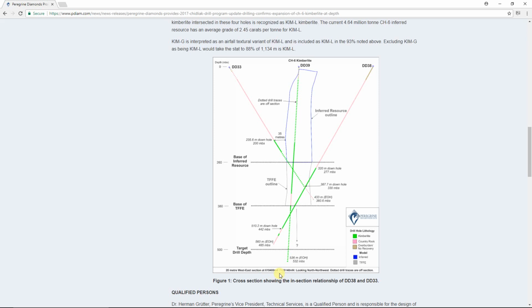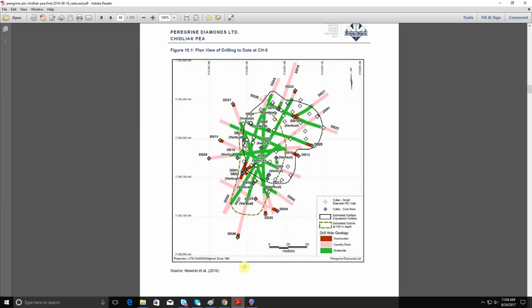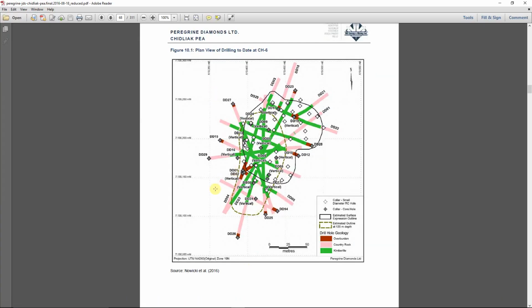So how do we look at this in the body? Well, we need a chart, an image showing the layout of CH6 in X and Y format, to get an idea where we are looking at. If you pull up the technical report, on page 68 of the PDF, it's figure 10.1, and it's a plan view of drilling to date at CH6. So this is kind of looking top down over the body.